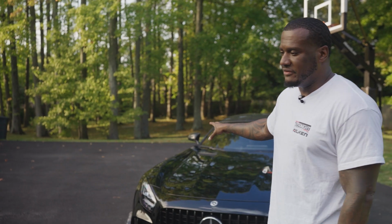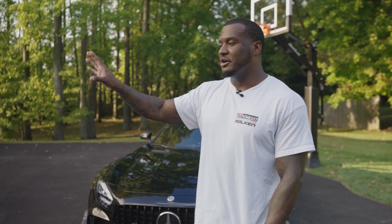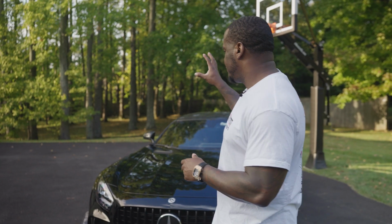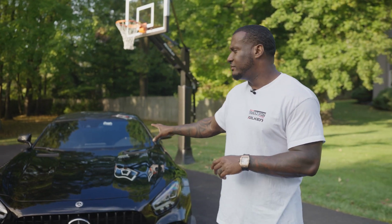This is obviously heavier. There's more tech in here. This is a very Spartan interior. There are no buttons on the steering wheel, nothing that McLaren doesn't want you to drive with. I would still run similar times just due to the fact that the suspension on this and the turn-in is just fantastic. Absolutely fantastic.